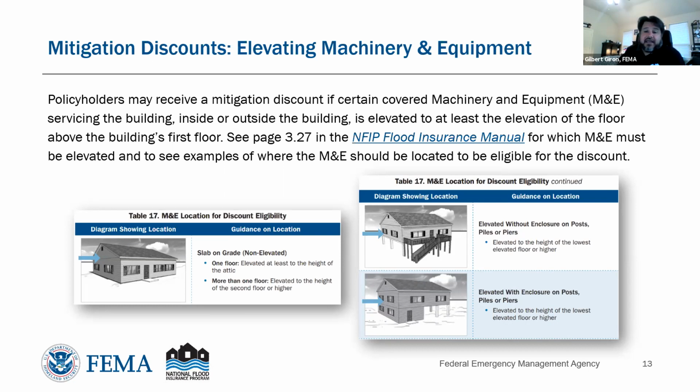Now, the thing about the M&E discount is that all M&E have to be elevated to the proper floor. It can't be one or the other. So for example, in Texas, we have a lot of homes who build small platforms on the outside for their condenser units. Well, that wouldn't be eligible unless it's all elevated to the proper floor. So like I said, this is a 5% discount. It's not a large discount.